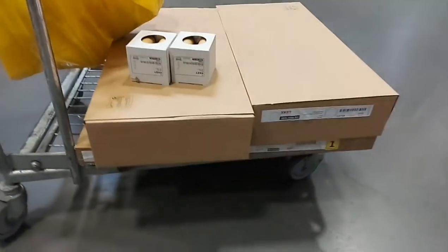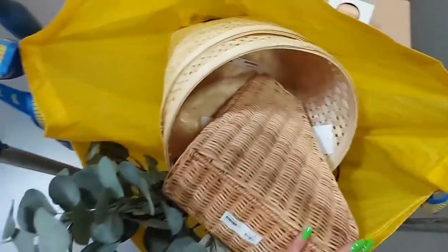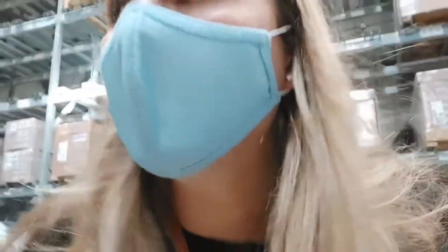So, both shelves and cupboards, all here. I got two baskets for like papers and whatever. I'm not really sure yet. I got a narrow lamp because my space is narrow. Cute vase, cute fake plants. Yeah, so I'm very happy because it's all here. I think it's all small enough to fit all of it.